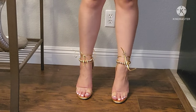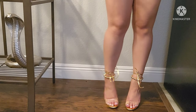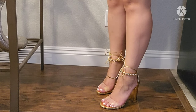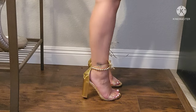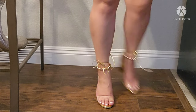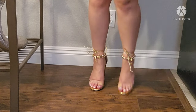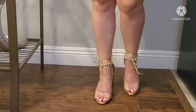But the strings, these gold strings are linked to the brace or the anklet so that you can loosen it or tighten it. And then there is a clear band around the toes. I'm obsessed with these, and I was a little concerned when I was taking them out of the bag. These are definitely shoes that you need to put on while you're standing up, because when I stood up, these were way too tight.